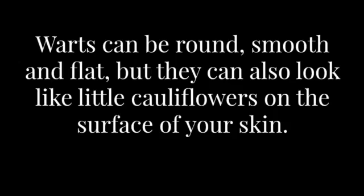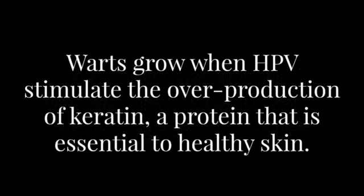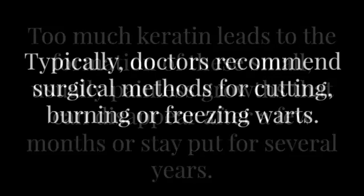Warts can be round, smooth and flat, but they can also look like little cauliflowers on the surface of your skin. You can have just one wart or you can have several warts growing together in a cluster. Warts grow when HPV stimulates the overproduction of keratin, a protein that is essential to healthy skin. Too much keratin leads to the formation of these small, usually painless growths that can disappear after a few months or stay put for several years.